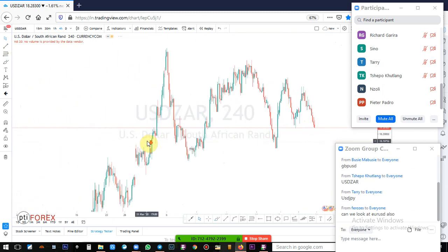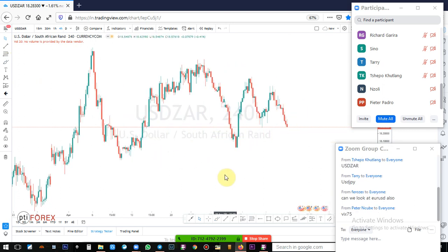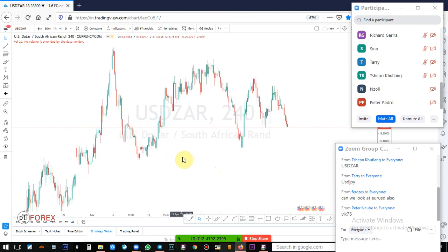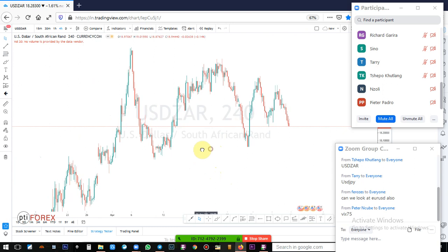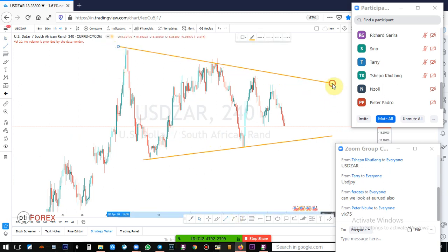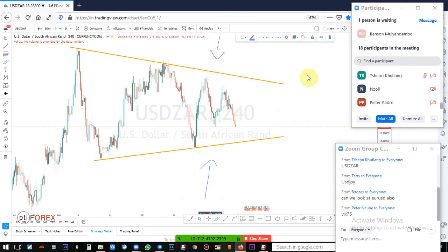Okay, looking at USD ZAR from my higher time frame perspective, you can see that currently it is not a trending market. There is both pressure from the upper side and pressure from the downside, meaning the buyers are pushing and the sellers are also pushing. It is currently forming more like a wedge.